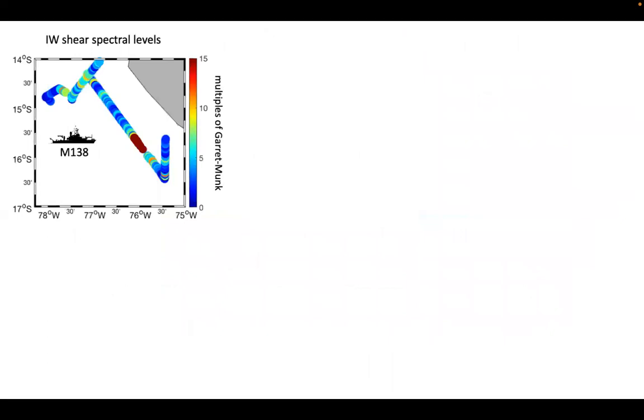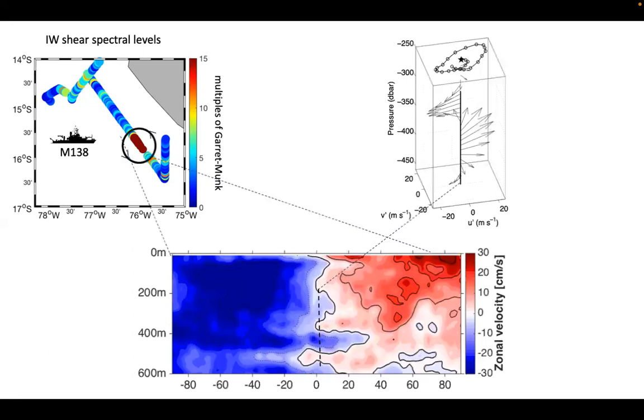And we do not only see this in the Atlantic, so I went now into the Pacific Ocean, and you see along a cruise track the energy in the near-inertial frequency band normalized by Garrett-Munk. So you see multiples of the Garrett-Munk spectrum, and you see that there's a lot of power going on in this small part there. And it's not surprising that there was again an eddy. That's the ADCP data again against depth, and you can see the anticyclonic rotation.